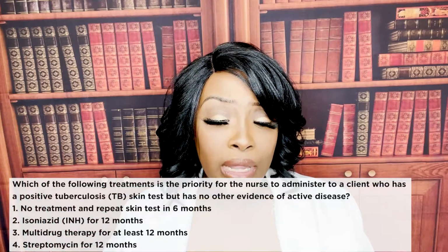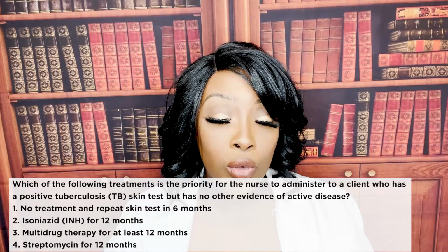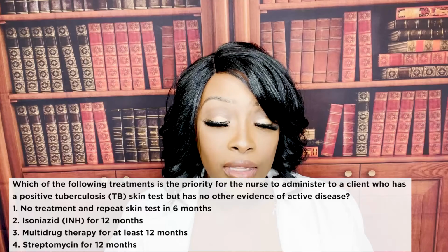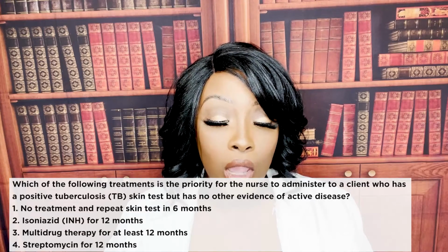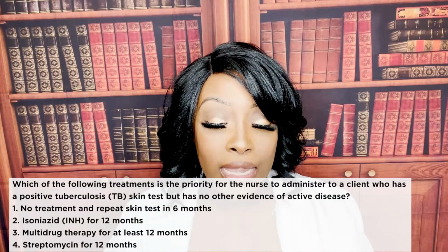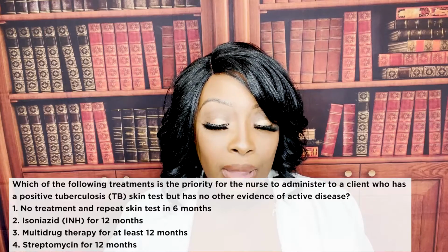Which of the following treatments is the priority for the nurse to administer to a client who has a positive TB skin test but has no other evidence of active disease? 1, no treatment and repeat skin test in 6 months. 2, INH for 12 months. 3, multi-drug therapy for at least 12 months. Or 4, streptomycin for 12 months.